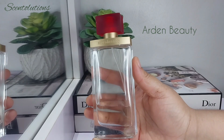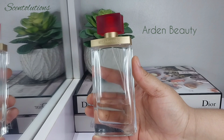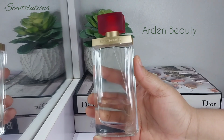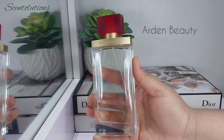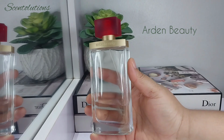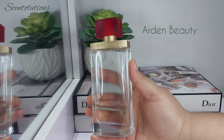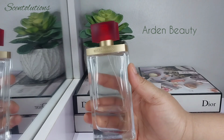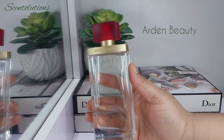So that gives it an exotic, slightly spicy floral scent. And then the base has sandalwood and amber. So those two provide a warm grounding finish to this perfume. And I love it. Love, love, love. This has gotten me so many compliments. And to think that it's not even that expensive, but it gets me compliments.